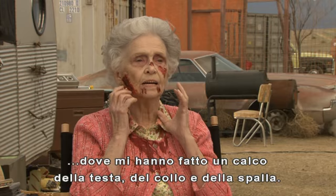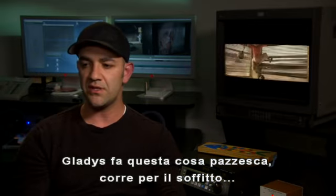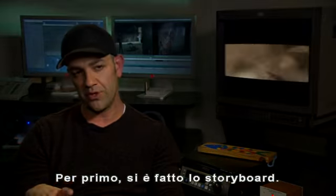I had to go to Richard and Glenn's shop where they made a cast of my head, my neck, and my shoulder. Gladys does this crazy thing and runs across the ceiling, and she's sticking to the ceiling like some kind of insect. Doing that involved a bunch of different things. First, it was storyboarded.